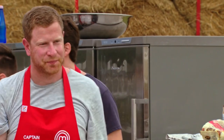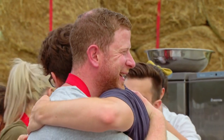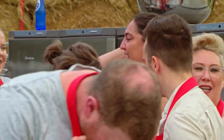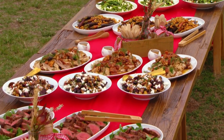I'm feeling a bit emotional. We're doing this for a good cause and serving people just to say thank you. It just means so much to me. I can't wait for the farmers and volunteers to taste this beautiful food. I'm just so proud of my team and what we've been able to achieve in those 3 hours.